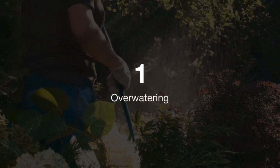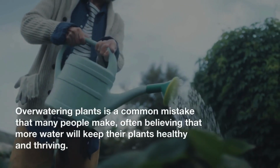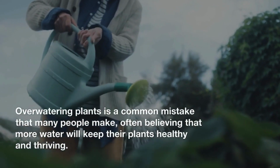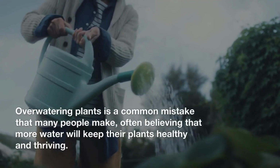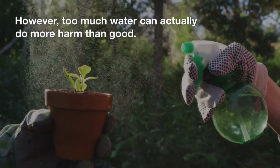Number 1. Overwatering. Overwatering plants is a common mistake that many people make, often believing that more water will keep their plants healthy and thriving. However, too much water can actually do more harm than good.